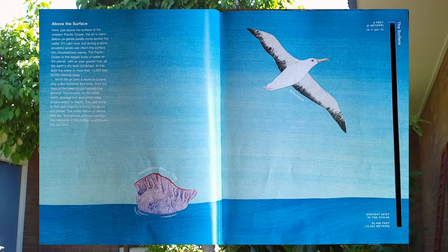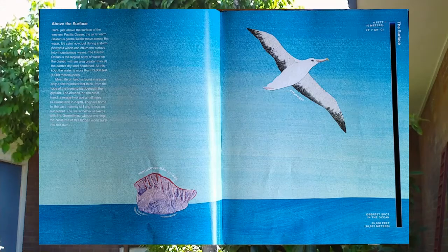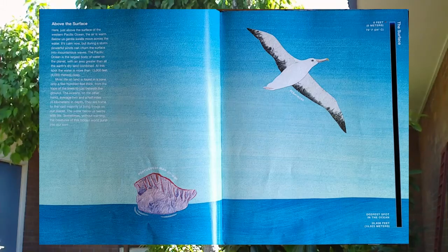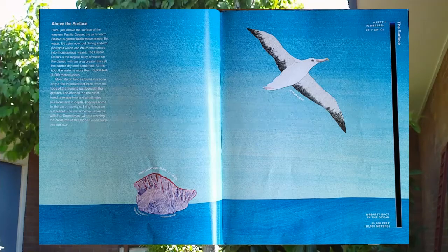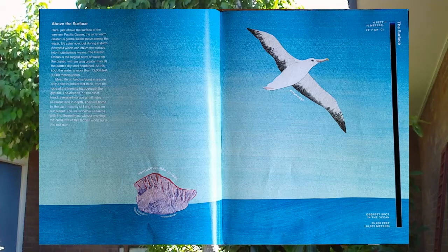Above the surface. Here, just above the surface of the western Pacific Ocean, the air is warm. Below us, gentle swells move across the water. It's calm now, but during a storm, powerful winds can churn the surface into mountainous waves. The Pacific Ocean is the largest body of water on the planet, with an area greater than all the Earth's dry land combined. At this spot, the water is more than 13,000 feet deep.